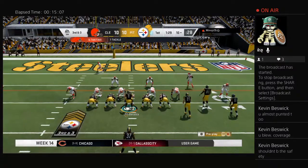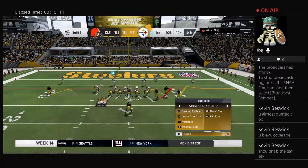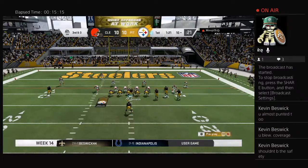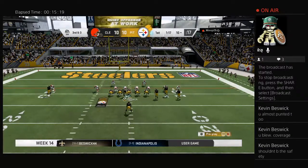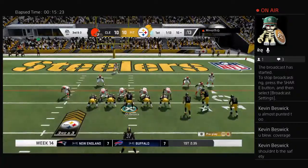Kill. Turn. 3, 218, chopper. 57 to Mike. Hey, seam 6, seam 6. Championship, baby. 57. Mike 57.